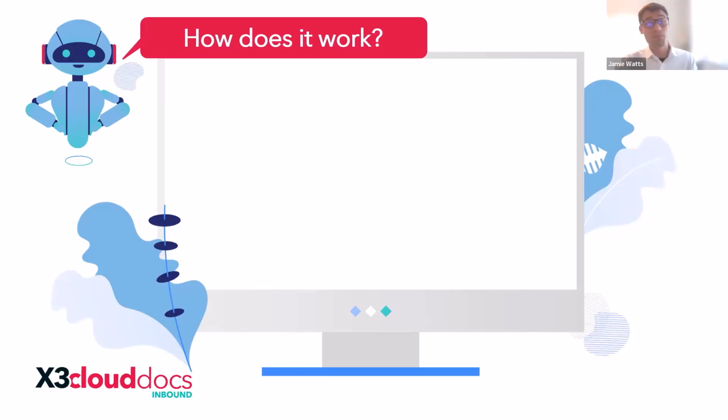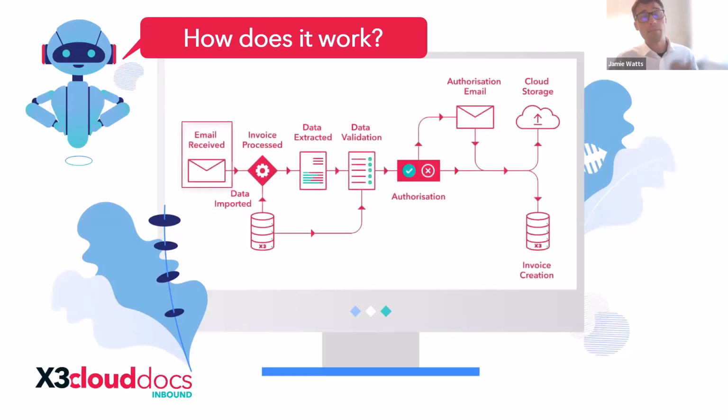For those of you who aren't super familiar with how these bits of software work, these are flows for X3CloudDocs, but they're not really specific to X3CloudDocs. For most people, AP automation looks something like this. An invoice is received, and it goes into a software solution for processing. Ours is X3CloudDocs. Because of what we've built, we've got a great integration to the X3 database. So X3 data is imported back up to our solution in the cloud. Data is extracted from the invoice, and the 2 data sets are validated.